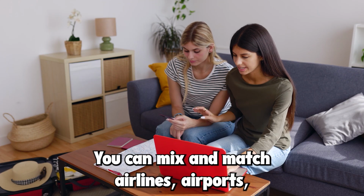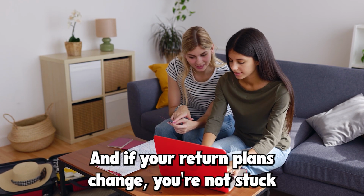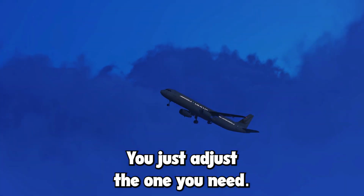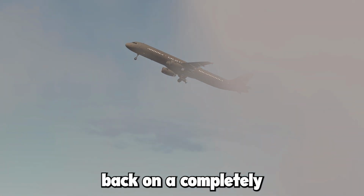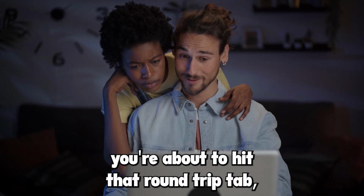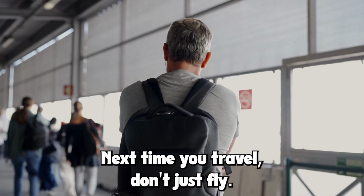You can mix and match airlines, airports, even use points on one leg and cash on the other. And if your return plans change, you're not stuck untangling a full round-trip ticket. You just adjust the one you need. And did we mention budget carriers? They thrive on one-way deals. You could end up flying back on a completely different airline for half the price. So next time you're about to hit that round-trip tab, ask yourself, why play their game when you can play yours? Next time you travel, don't just fly.